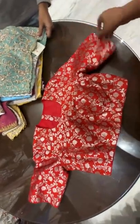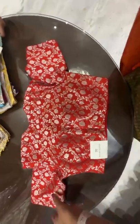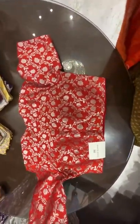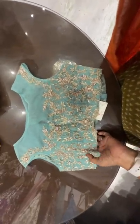Meeku edana silver full tissue sarees unte ila contrast lo vesukochu. This is also high neck and this is the back. The price of the blouse is 3500. Okay, this is also 36 size andi. Coming to the next blouse, see how cute it is. Deeniki ide color lo organza saree vesukochu.